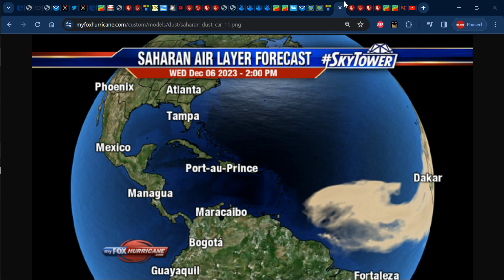As it relates to the Saharan dust forecast for 2 p.m. on Wednesday across the Caribbean, the majority of the Caribbean should be in the clear. All the dust associated with the Sahara Desert is across portions of the eastern main development region and Africa, as well as portions of the central main development region. But keep in mind that this is on the low end of the scale in terms of dust.